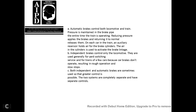B. The independent brake controls only the locomotive. It is generally used for yard switching services for trains of few cars, but the car brakes do not operate, resulting in rough operation and slow stops. C. Independent and automatic brakes are sometimes used for as much control as possible. The two systems are completely separate and have separate controls.